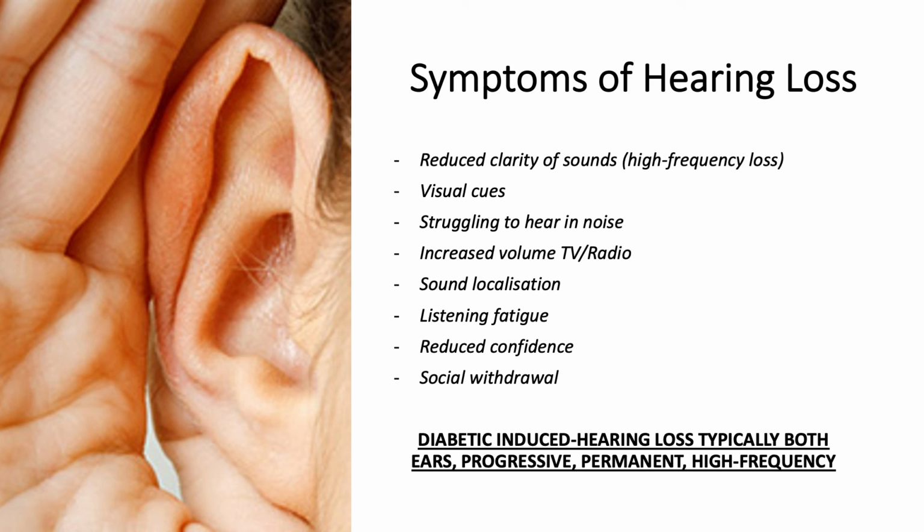People with hearing loss, because they're having to concentrate and focus a lot, can get physical and mental fatigue. Also, if you're not hearing well, you can't partake in conversation, you lose your confidence, you may be answering incorrectly to what's being asked. And ultimately, that can lead to social withdrawal and emotional distress.